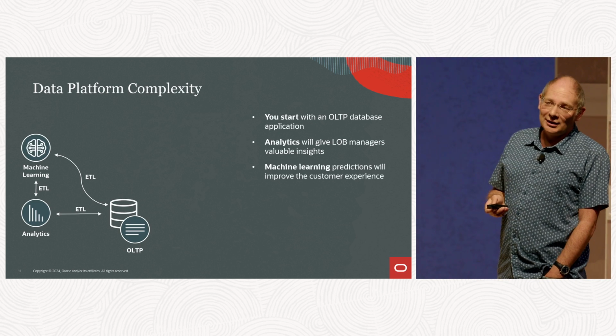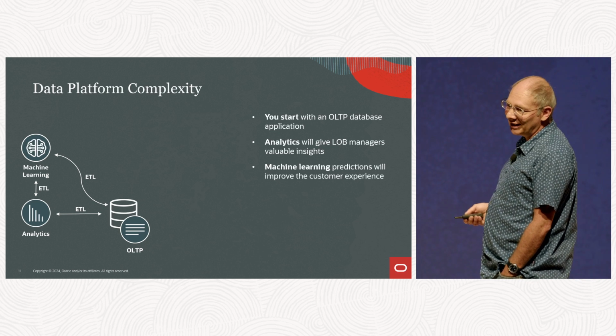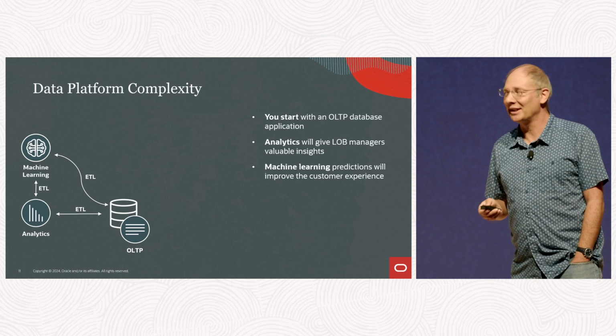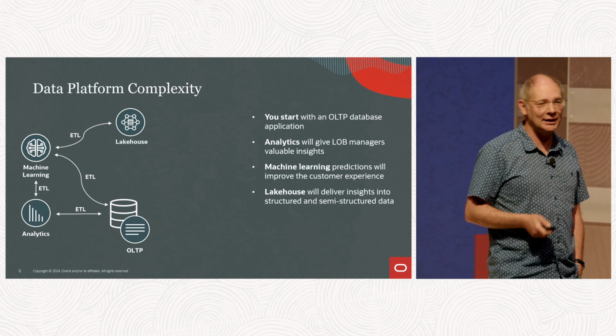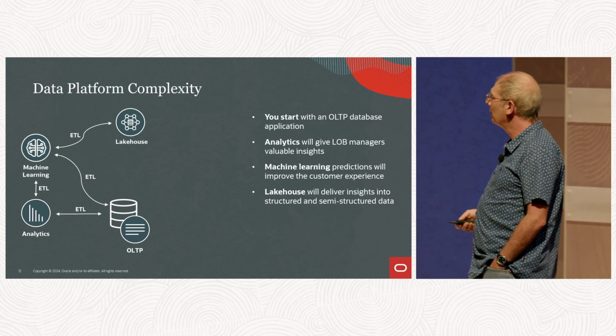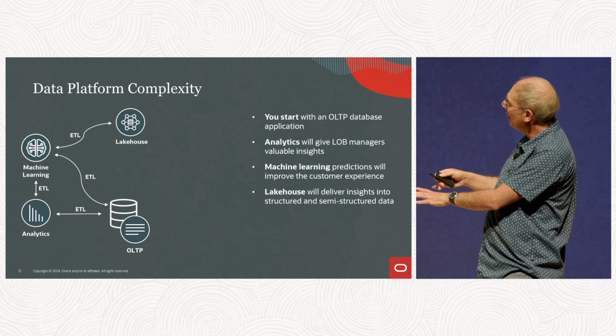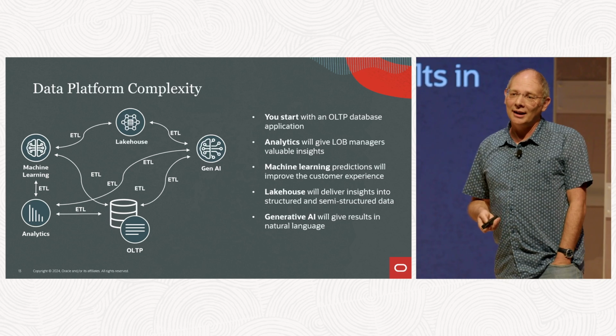Then you want to do some machine learning on that data as well. So you have to create yet another setup, do some more ETL from one to the other, make it more complex. Then you have some lakehouse data, right? You have PDF files, you have text files, you have CSV files. You want to ingest that, and you want to look at data that you have on your database and lakehouse, so more ETL. Now we have GenAI in the mix.